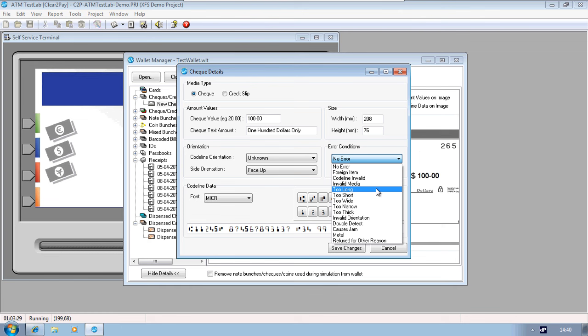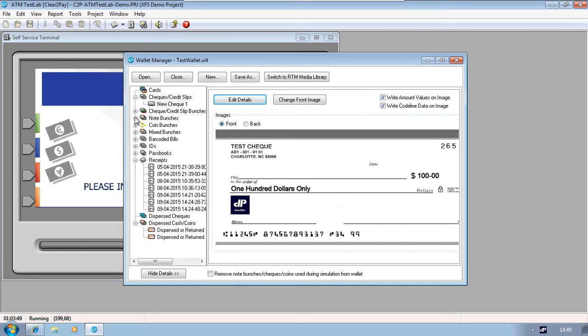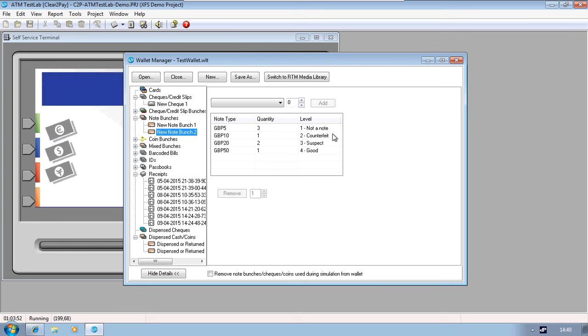So this stuff's easy in the virtual world, but of course it's a bit more tricky in the physical world, because then you need to worry about actually obtaining these checks and making sure that they're all valid to be used for physical testing. Similarly with notes, we can create notes that are counterfeit and also suspected counterfeits as well. We can also test not a note, so just a piece of paper. So again, these are things that are really easy to do in the simulator and allow us to test that the ATM software can cope with counterfeit notes. So it's a lot trickier to do this kind of stuff in the physical world.